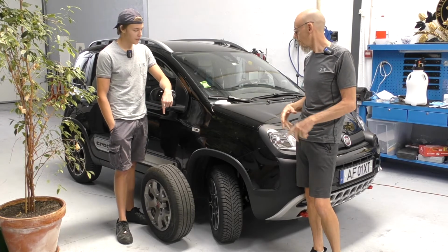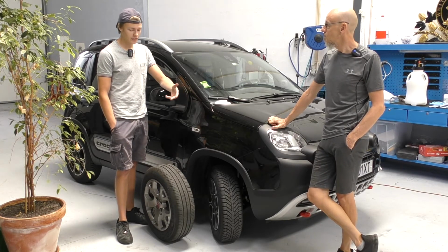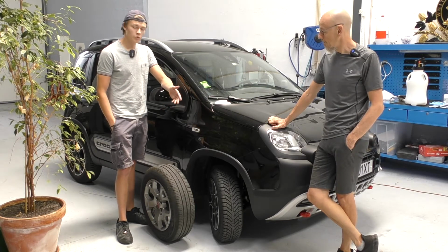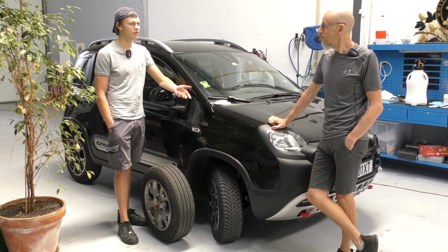Yes, we did. The ones that came fitted on the Panda, we weren't overly impressed with when we drove the car. It's a noisy car anyway, but these tyres did make quite a lot of noise, and we just thought that was normal. So we changed to these All-Seasons, which was for off-road purposes, because the roads here are sort of dirty and flinty, with sharp stones.